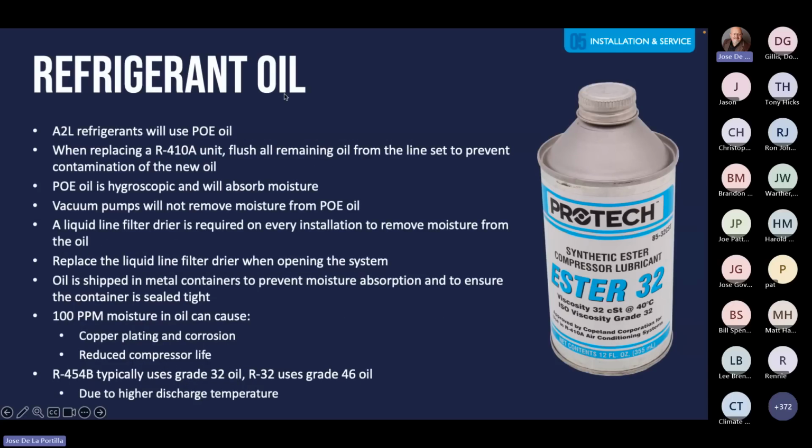Refrigerant oil, again, we're going to use POE oil, polyester oil. They're all going to use it. When you replace a unit, flush out the line set to get that old oil out, just because we don't know if it's got contaminants in it or how much moisture it has absorbed. And again, vacuum pumps aren't going to pull the moisture out of the oil. That's what that filter dryer is there for. And again, you replace the liquid line filter dryer whenever you open the system.